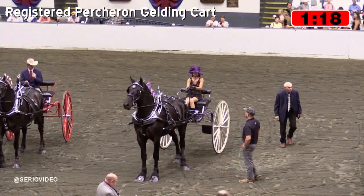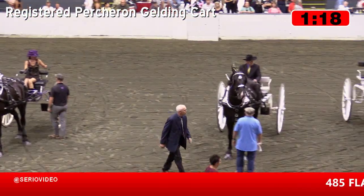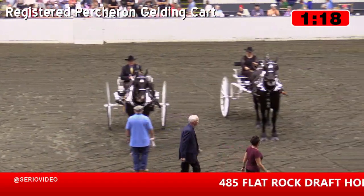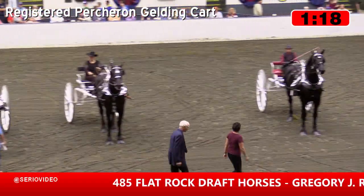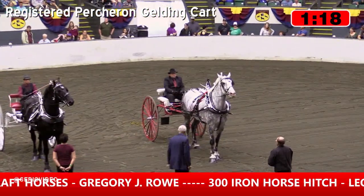There you have it, ladies and gentlemen, the Percheron Geldings competition all lined up. Judge is now going to walk this line of horses and ask each of these to back and return to their original spot in line.